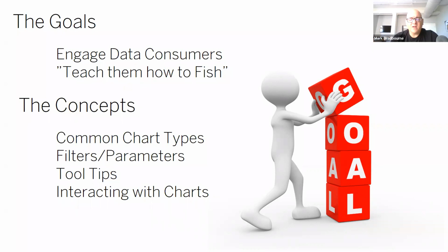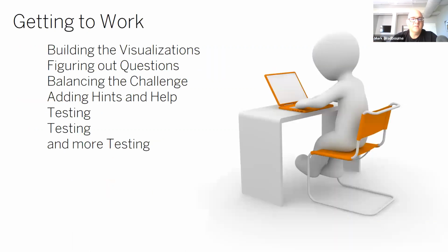So through that, I was like, okay, well, what concepts do I need to teach them? So obviously we want to show them some common chart types, because we want to get away from showing them just big Excel files, basically. Filters and parameters were very common. People want to utilize tooltips to pass extra context. And then we want them to realize they can actually interact with these charts, and we want to encourage the developers to build those interactions in. So those were kind of the high-level concepts that I wanted to make sure that we were teaching.